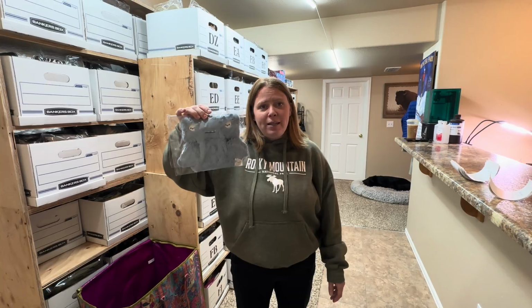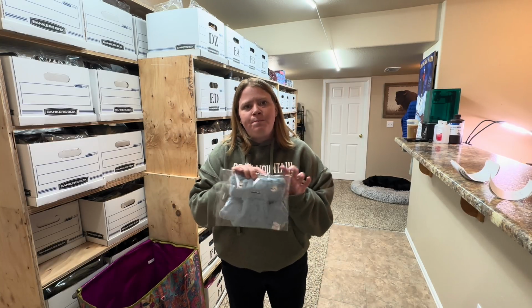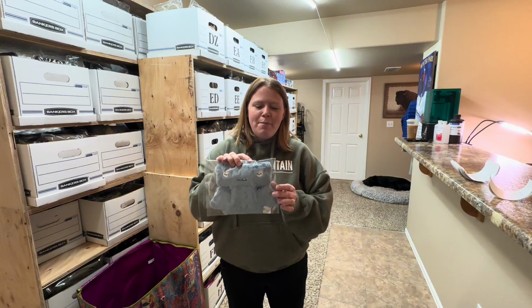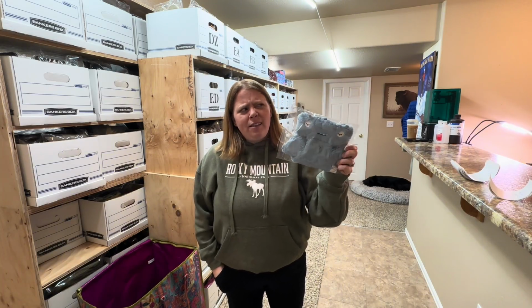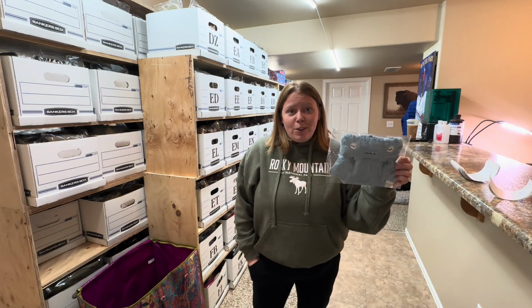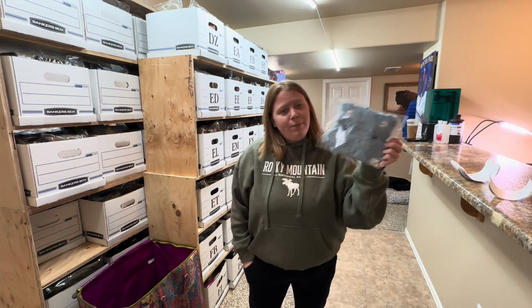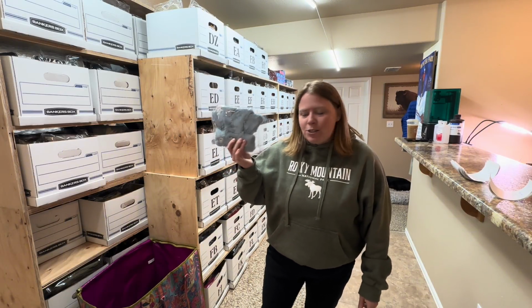$8.97. This is Slumberkins. I used to love this brand. I mean, I still love it, but when my kids were little, we collected all of them in the books and read them. This one I found at the bins. I think this might have been the only time I found a Slumberkins at the bins. These used to sell for like 30 bucks, even pre-owned, but now $8.97, which is still pretty good for something that weighs only an ounce or two.